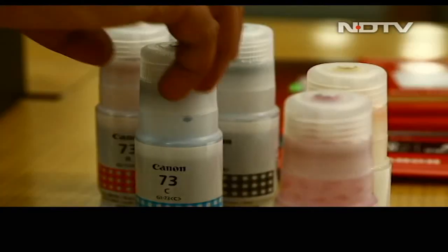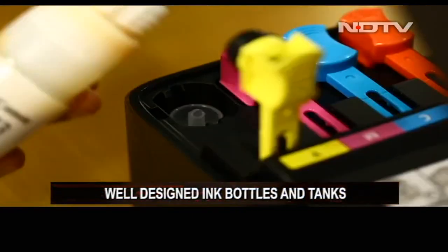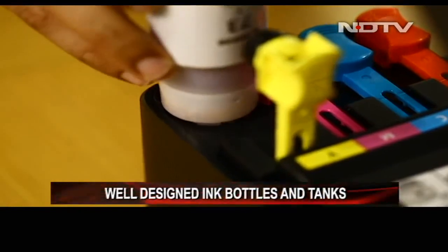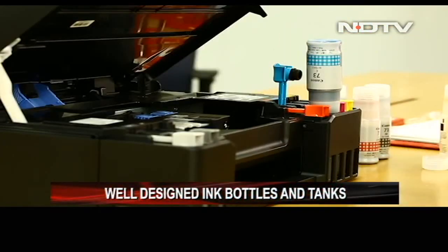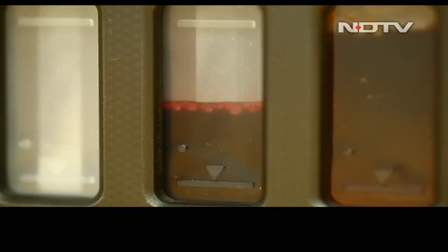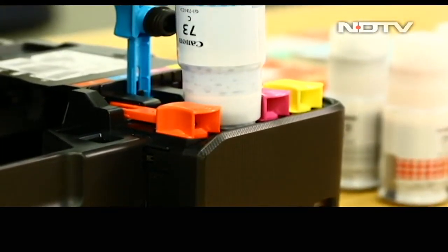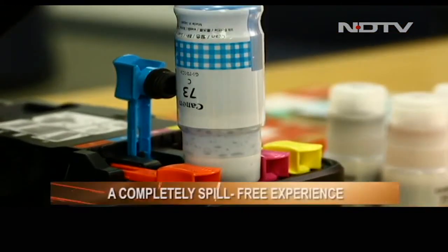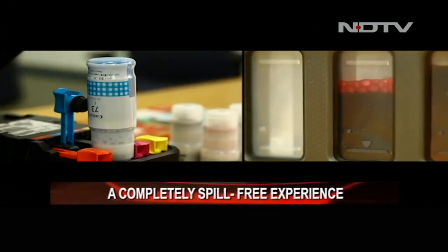Filling the ink tanks is also easy. Each ink bottle comes with an opening tip that is designed to fit one specific ink tank, which prevents the user from accidentally mixing the inks. As soon as the ink bottle is placed over the ink tank, it starts filling automatically without the ink bottle needing to be squeezed. And the whole process takes only a few seconds per ink tank and remains completely spill-free. And overall, such a smart design makes using the printer very, very easy.